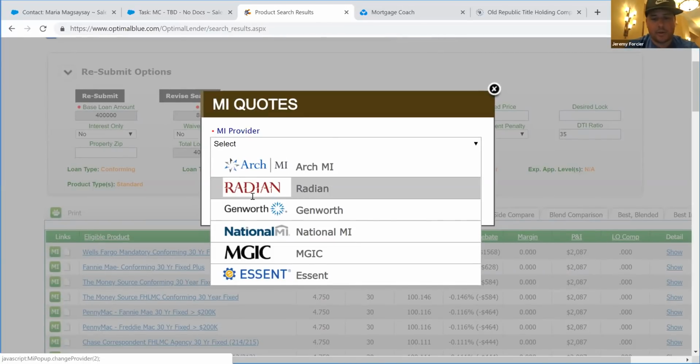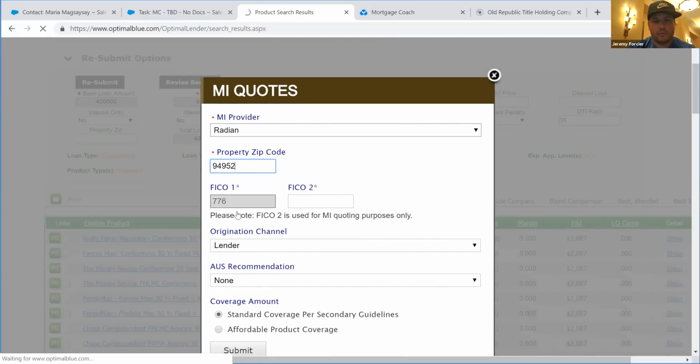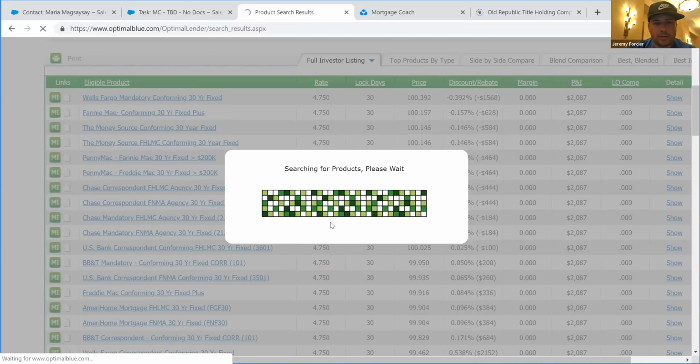That is correct. So we're going to get my MI quote right here from Optimal Blue. Oops. I don't know why that didn't work. Let's try it again.